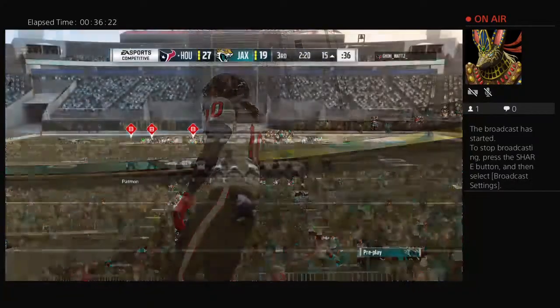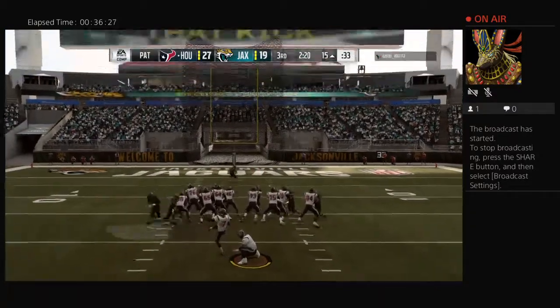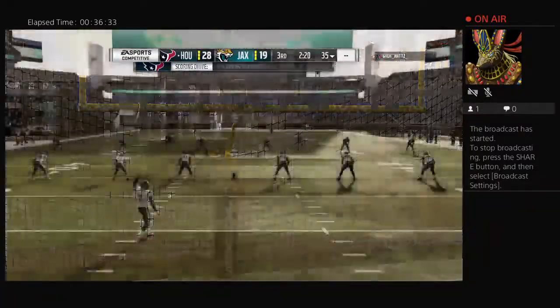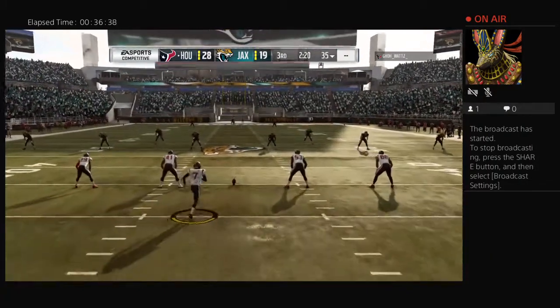DeAndre Hopkins, 45 yards. And the Texans will add on to their lead. Extra point by Fairbairn, up and good. And the decision to just kick the extra point winds up successful. Fairbairn now to kick this one away.